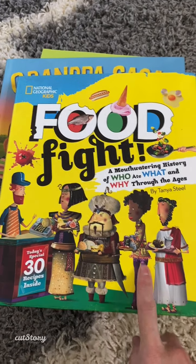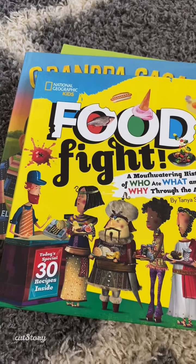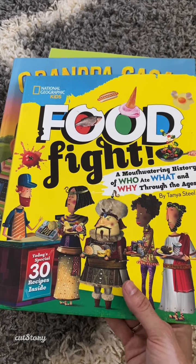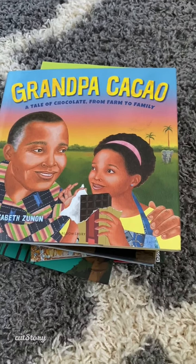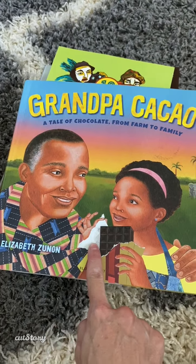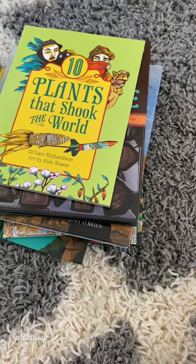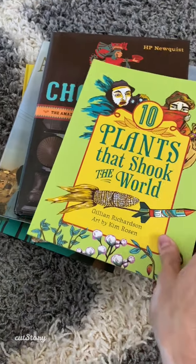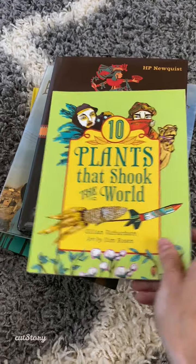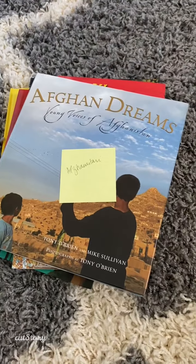And we are doing a bunch of culinary and food studies with our world studies. So you'll see a little bit later, I have a lot of food books, but this one really goes into the ancient history of food. Grandpa Cacao. We are doing a full chocolate study, probably a whole month, just reading books that have to do with chocolate, because why not, right? 10 Plants That Shook the World, The Book of Chocolate for a chocolate study.